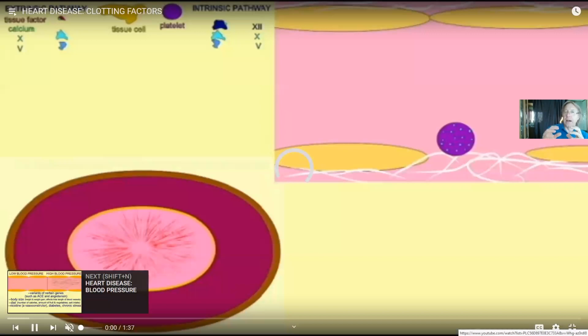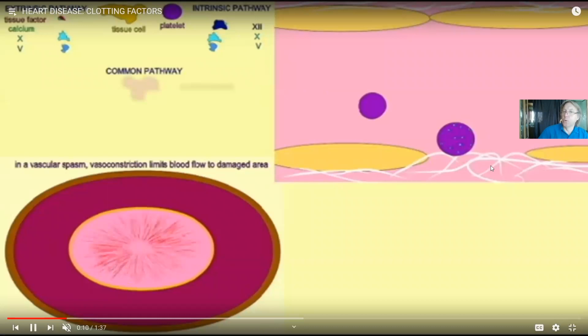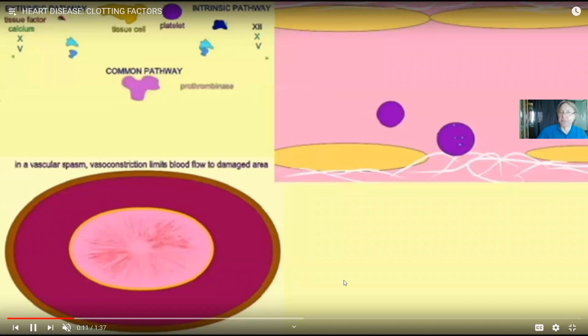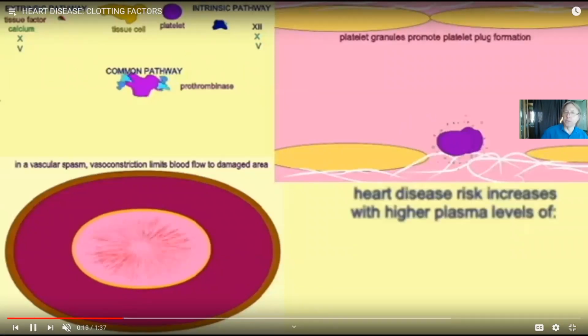If a blood vessel narrows to the point where a blood clot might get lodged there, or on the surface of the plaque, if collagen is exposed, that might stimulate platelets to form a clot. So here you see a platelet bound to collagen, and as a result, it's going to start a clot. Well, then we ask the question, how likely are you to clot your blood?